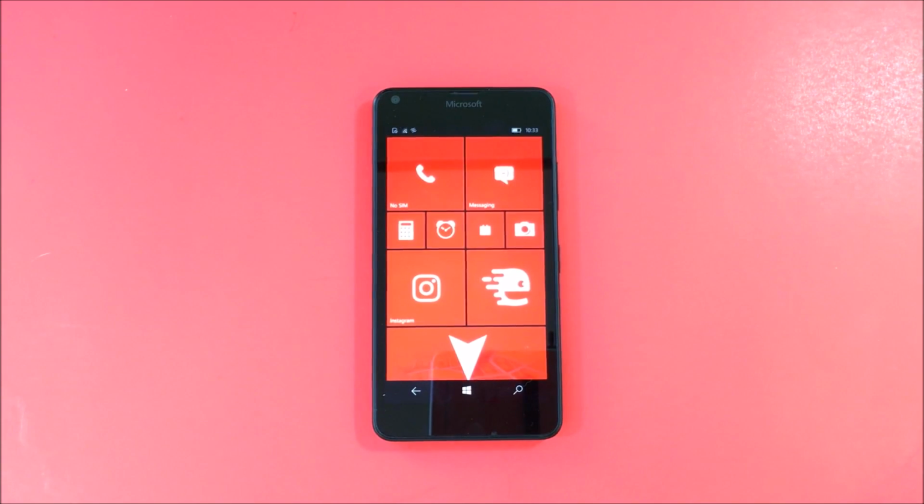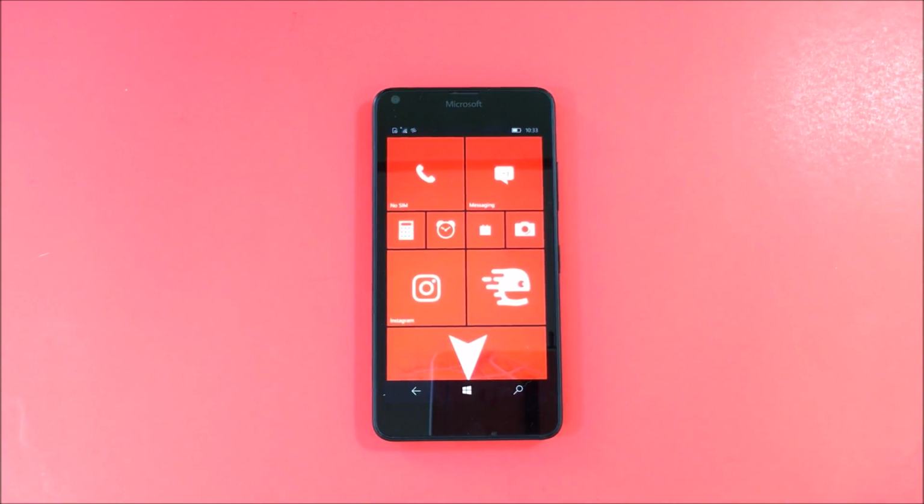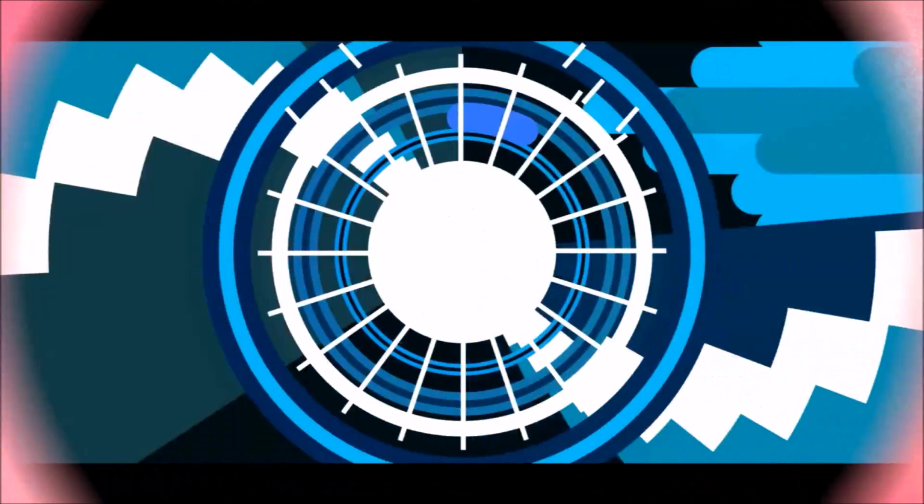So, what is up, guys? What is on my Android phone? Nah. What is on my iPhone? Nay. What is on my Windows phone for the month of November 2016? You heard that right. Windows Phone 10, Windows Mobile 10, WP 10, whatever you feel like calling it. Let's go.